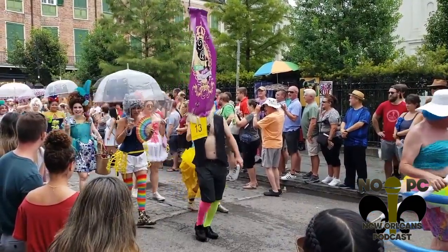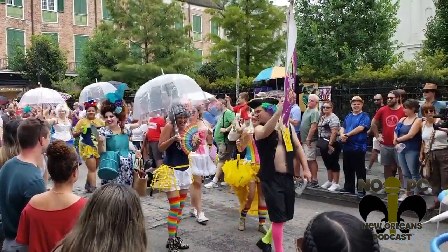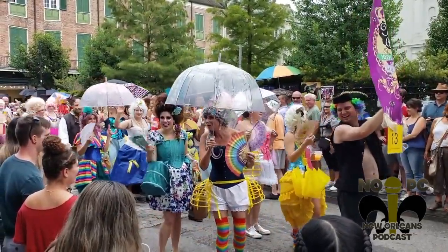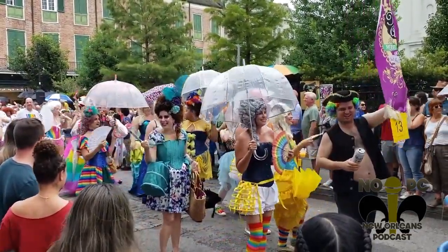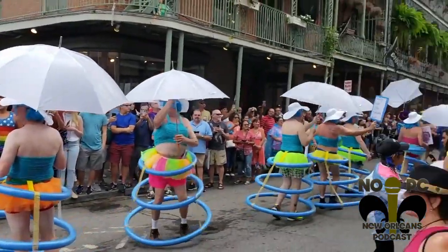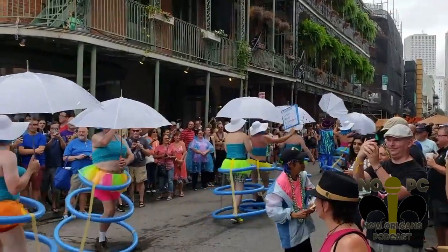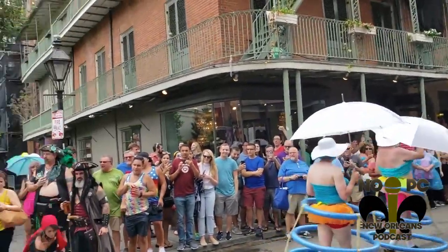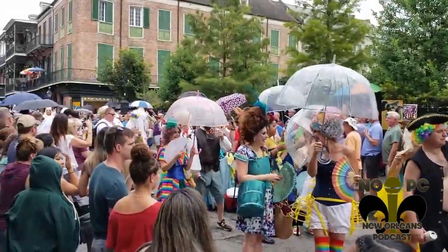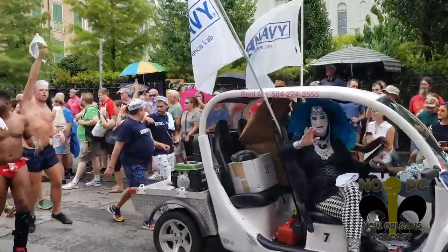But Southern Decadence started in 1972, a group of small, diverse friends with different orientations, different races, different sexes. They just wanted to start having a party and celebrate these differences in a safe place. And it just grew. As things in New Orleans happen to grow, it turns into a huge festival. People all over the country hear about it, and it just becomes this big thing. So beware of that when you go down there.